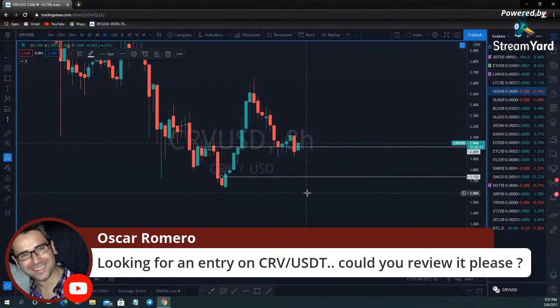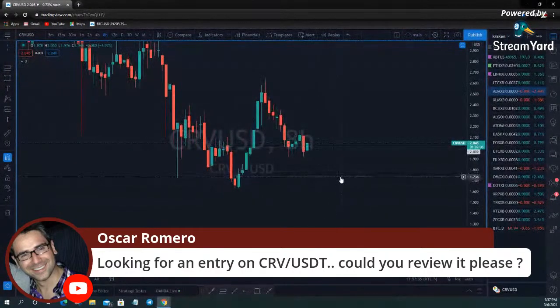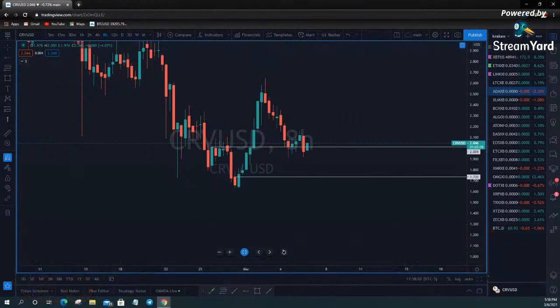So down here's your untested last 8-hour structure at 1.73. That might be a good spot to look for an entry. All right. Might be. Not financial advice, but might be a good spot.